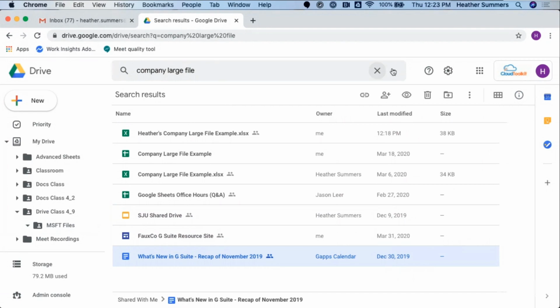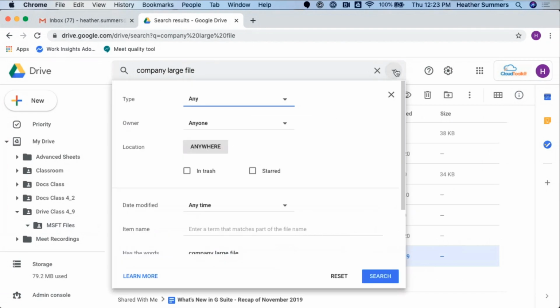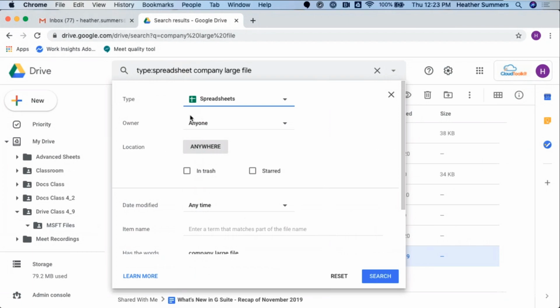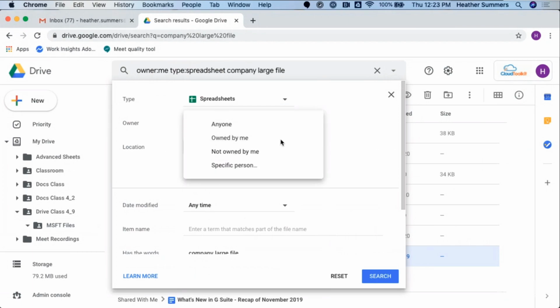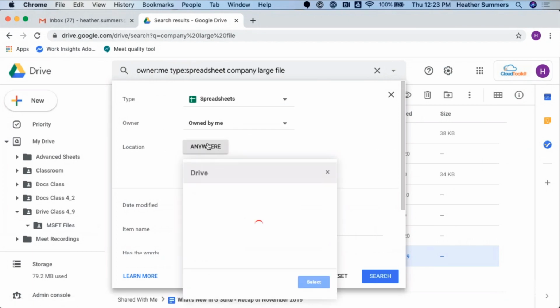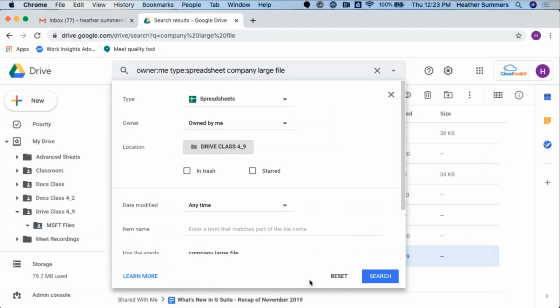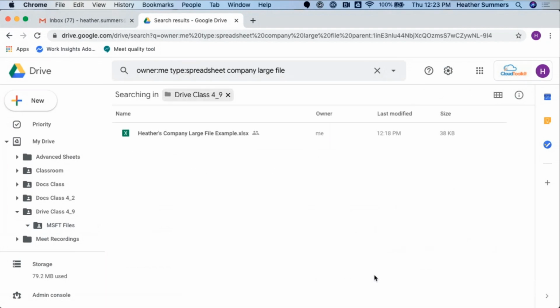So if you want to narrow down your search, you can click on the down arrow, and here where it says type, you can choose, I want a spreadsheet, and for owner, I can put me as the owner, and then you can say location, and you can even look inside of a particular folder if you want. So in this case, I could look right inside of that folder, and then I can search, and it gives me the exact file that I want.